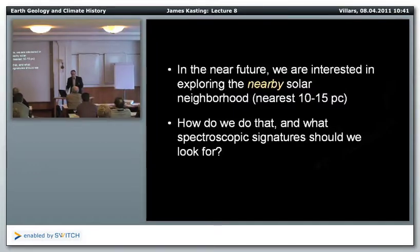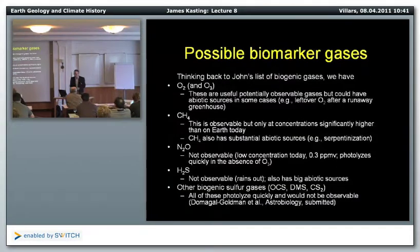As I just said, and Jonathan was talking about this earlier, with these direct imaging missions, which we call Terrestrial Planet Finder in the US, we'd like to look out to the nearest 10 to 15 parsecs, and then we want to look for spectroscopic signatures of habitability and life. So I went back and thought about the list of gases that you put up the other day, John, biogenic gases that come off of potential biospheres that we might be able to look at.